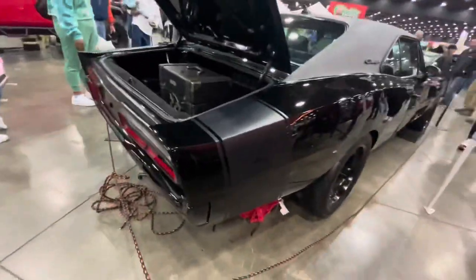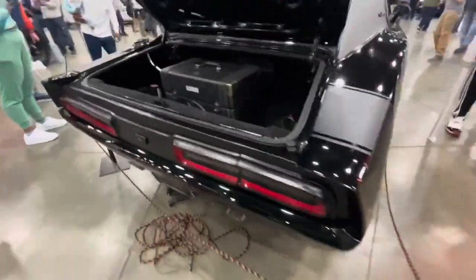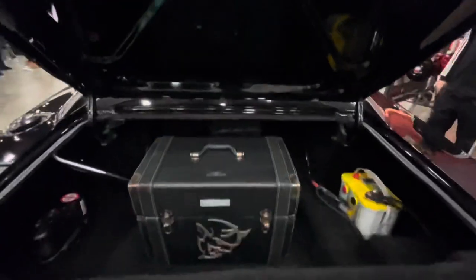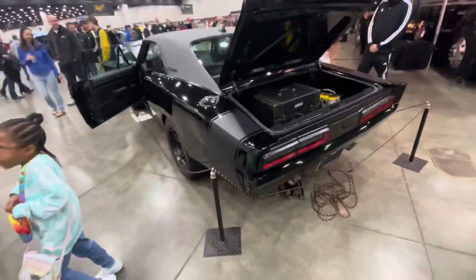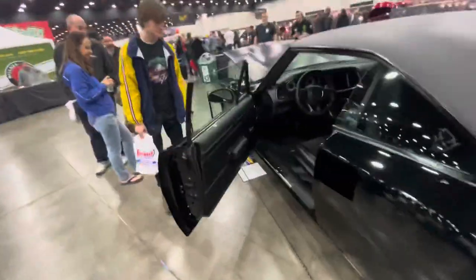It's a Demon motor. Check this out, guys. He's got the crate right here. Wow. Let me know what you guys think in the comments down below. This Demon Challenger. Oh, it's a Charger. It's a Charger. I was wrong. Sorry, guys. Oh, this is nice. This is real nice. Check this out.